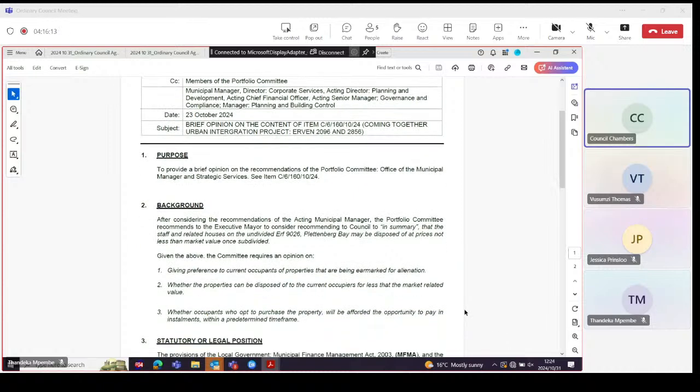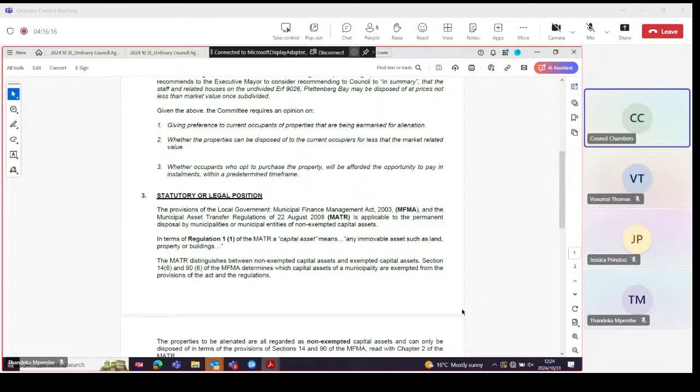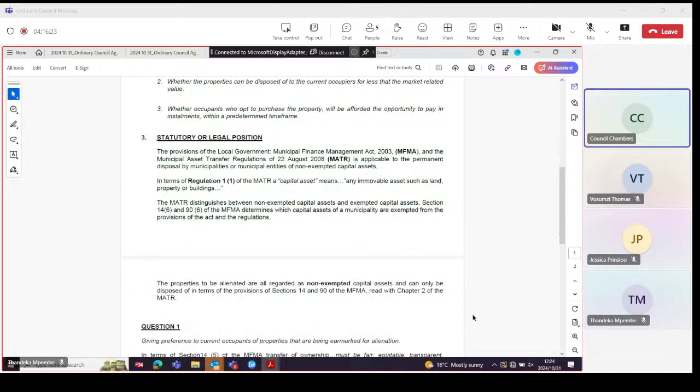Giving preference to the current occupants of the properties again. We are limiting the fact that we're talking about disposal of a public entity, because in local government, all that we have is public property. How do we dispose of a public asset? So if immediately we're fencing it like that, it becomes against that. So all those things we take into consideration. Hence, now we're having this.